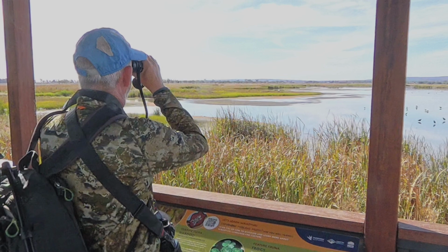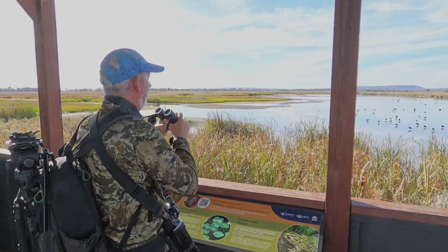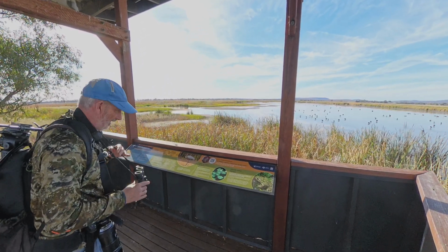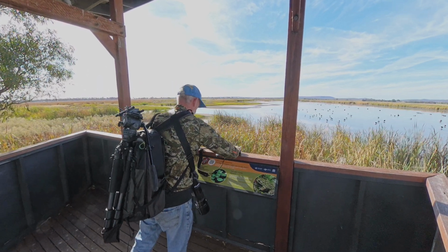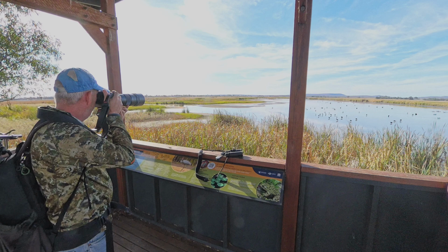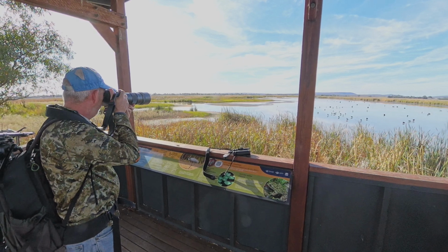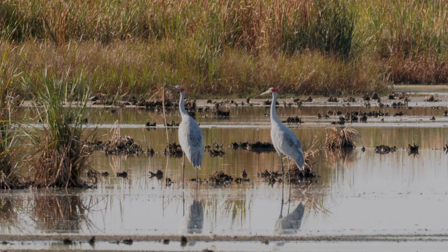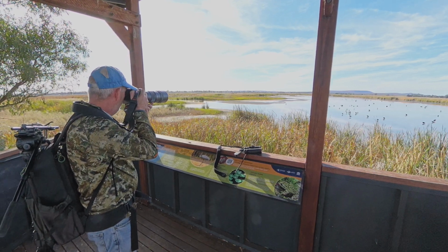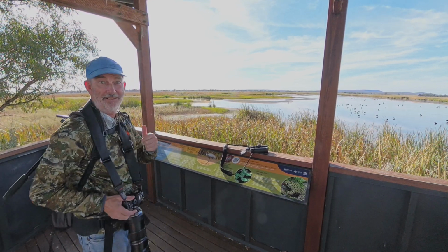The light isn't so good, but it's great to see them. There's more birds flying in. Oh, what a great place, eh? Well, I must try and get a picture of the brolgas. They're miles away. But let's see. Oh, there they are. Yeah, absolutely miles away. But still, it's great to see them, eh?